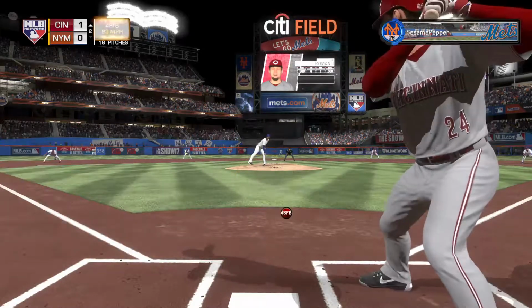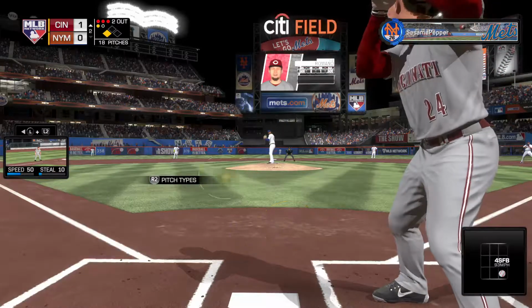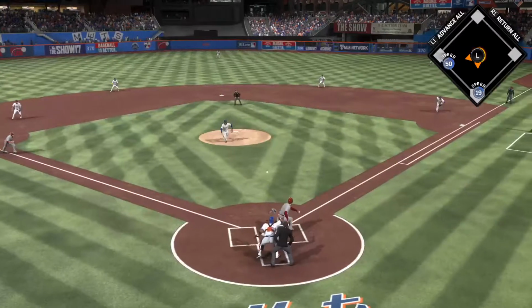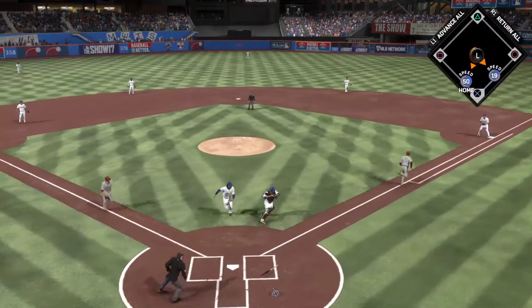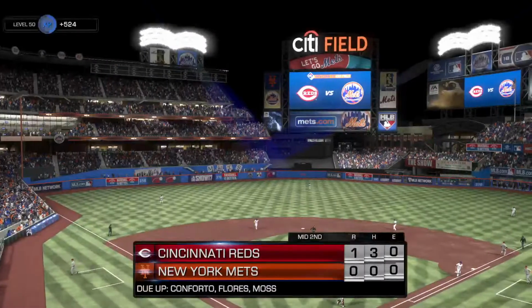Throwing strikes can be difficult sometimes, but nothing like not being able to throw it to the other pitcher. Man, it's got to be frustrating. 3-1. Here it is. A swinging bunt out in front of the plate. On to Moss at first, and the inning is over.